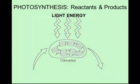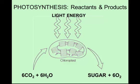So let's connect to something else we remember from past chapters, and that's our cell parts chapter. Remember we learned about chloroplasts, the one with the little pennies stacked up inside, the thylakoids. We talked about that back in our cell parts chapter, and all this is going to be happening now. This process of photosynthesis is going to happen in the chloroplast. So chloroplasts are going to use the carbon dioxide and the water and use light energy to provide the power, and they're going to make the sugar and the oxygen for the cell.